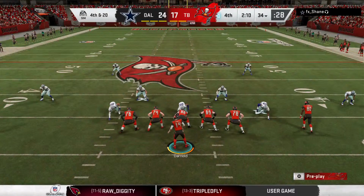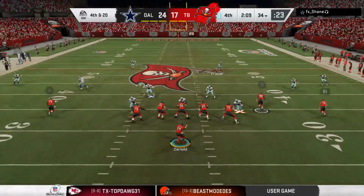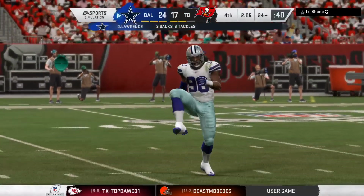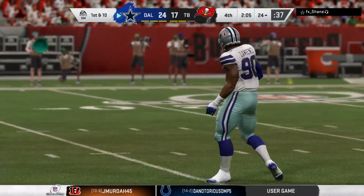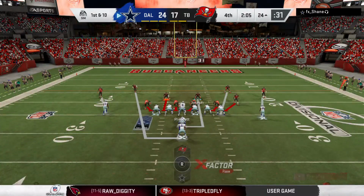And how about this? 4th and long, and they're going to go for it. They snap it. They're going for it. Here's Darnold, and he will go down. A Cowboys sack, DeMarcus Lawrence, and Dallas will take over in terrific field position. And this will probably be the final play before the 2-minute warning.